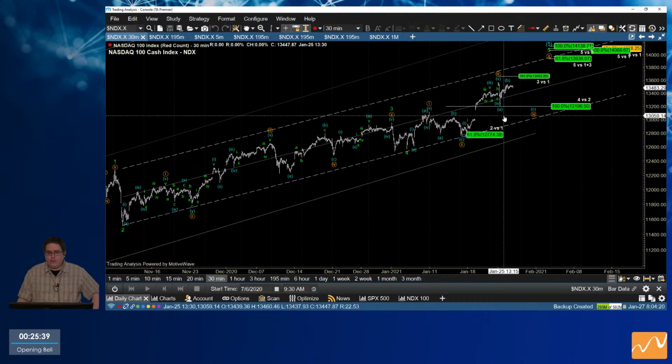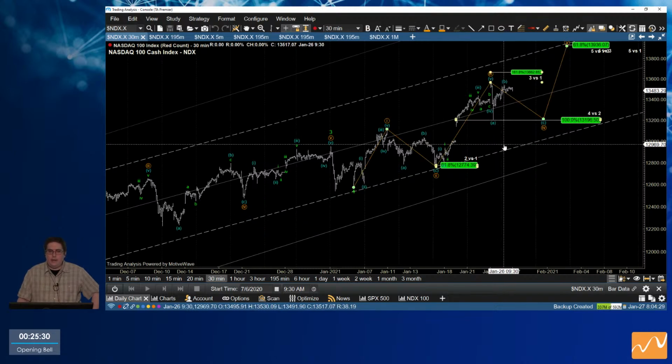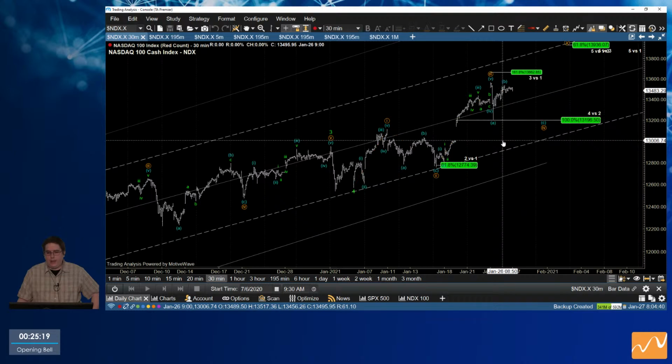The Nasdaq 100, you'll notice the pullback on the 25th. Look where we bounced in terms of support on the 25th. The support level came in at equality of wave 4 as compared to wave 2. So simply put, the magnitude of correction in wave 4 found support at equality to the magnitude of correction in wave 2.